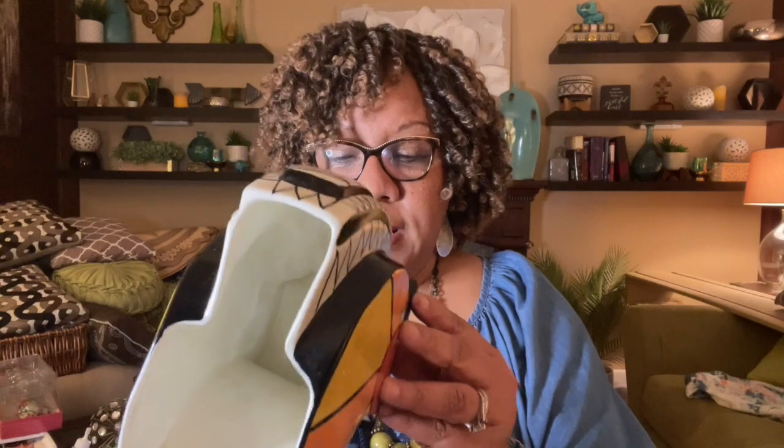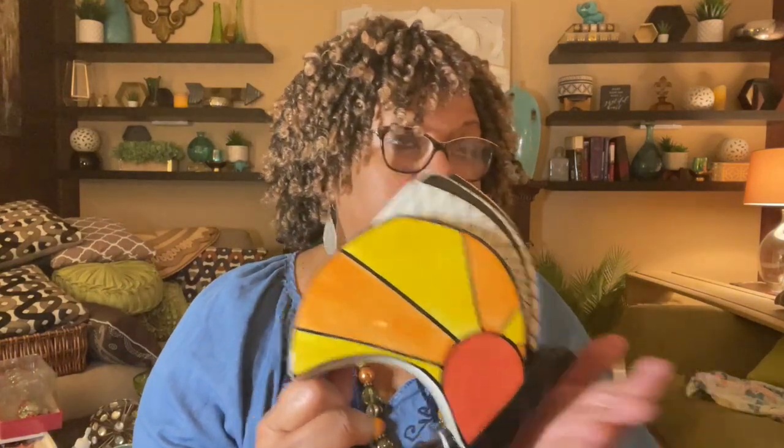Let me just show you this thing again. Really happy about this. I paid $40 for this, and like I said, if I was looking at the information correctly, her pieces were going for well over $100. I saw a vase in that same vein. I want to say it was $169, but it was a vase, and this is a pitcher. So we'll definitely see how I do with that.